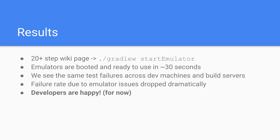And probably the biggest improvement, we now see the same types of test failures running both locally and on our build server. We were actually able to track down and fix a ton of our flaky tests as we were developing this, because all of a sudden we could reproduce things locally that before would only happen on the build server, where we can't see what's happening, or we don't have all of the log data, or all of the debug info that we have locally.